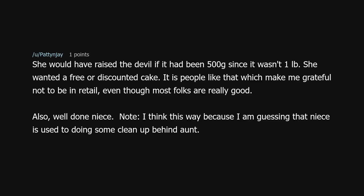The amazing part of this story is that the niece only heard her aunt's side of the story and still reached out to tell her how great the cake was. This woman couldn't even make herself look good in the one-sided story she was telling. She would have raised the devil if it had been 500 grams since it wasn't 1 pound. She wanted a free or discounted cake. It is people like that which make me grateful not to be in retail, even though most folks are really good. Also, well done niece. Note: I think this way because I am guessing that niece is used to doing some cleanup behind aunt.